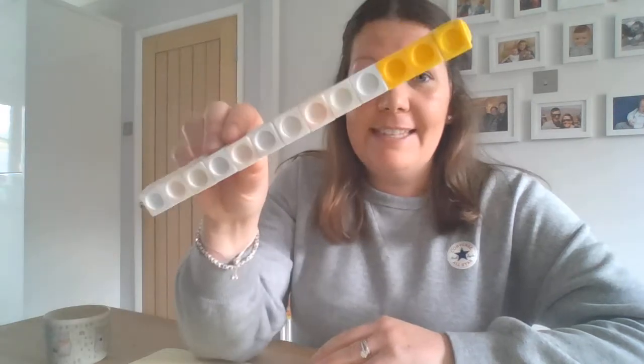Now, yesterday we learnt a new teen number. Can anyone remember what number we learnt yesterday? So I'll give you a clue. We've learnt the teen number 11. We've learnt the teen number 12. So we must have learnt the number 13, and here it is here, 13.